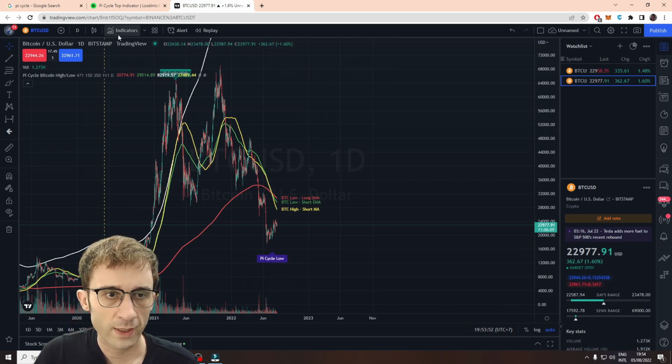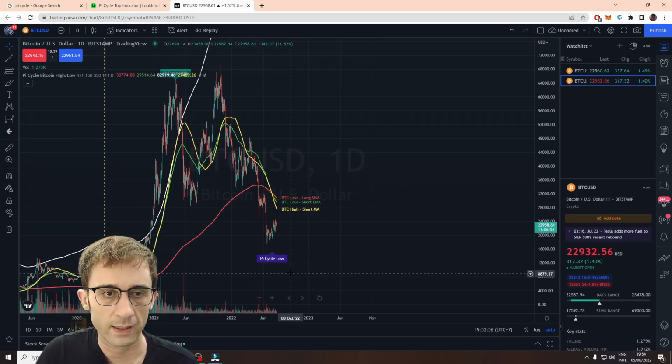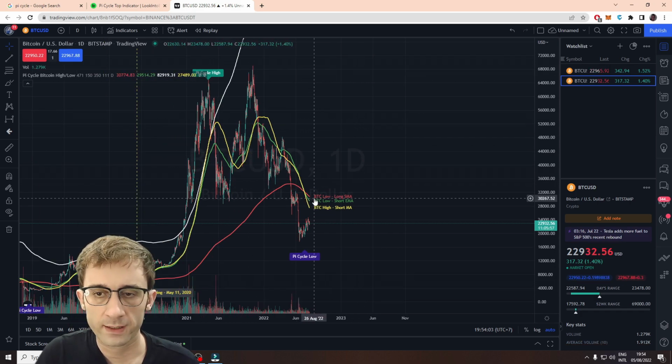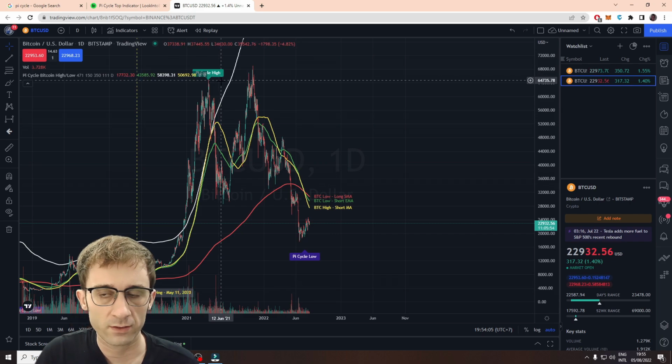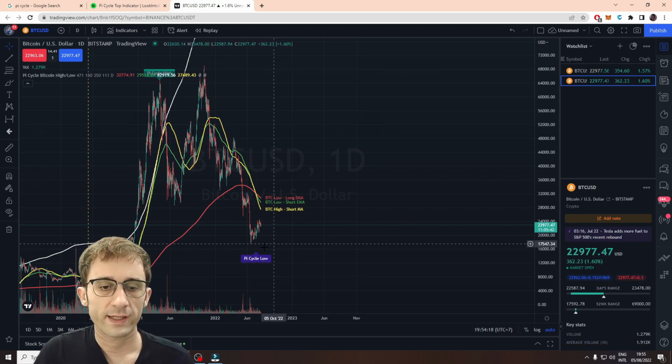Of course, if you load up this indicator into your chart and follow it daily, you'll be able to see when the actual next market cycle high comes in, and when that confirmation comes in, that is when you want to sell. I'm just saying, if you use this price cycle indicator, you have to wait a long time.